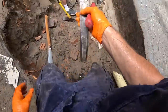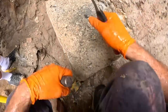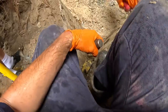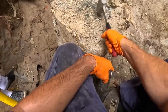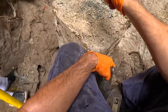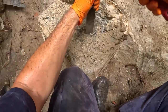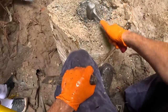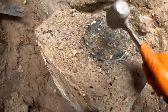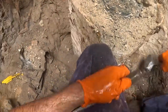Alright, Bill. I got a special chisel here. Are you gonna break it? Try not to. The screw wants to come out. Do they have screws? I don't think so. But the sewage is going to come out in a minute.